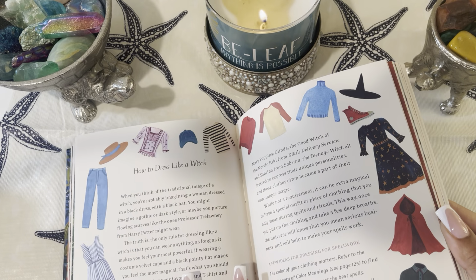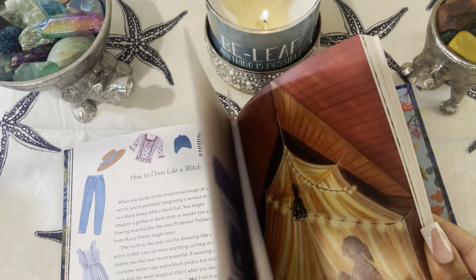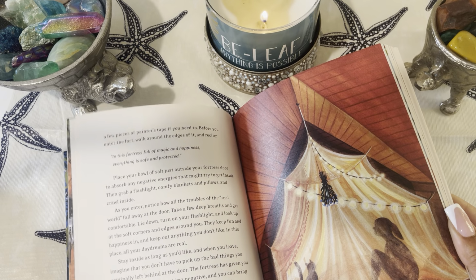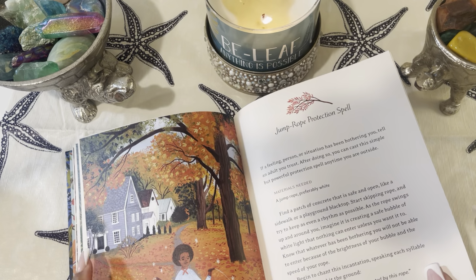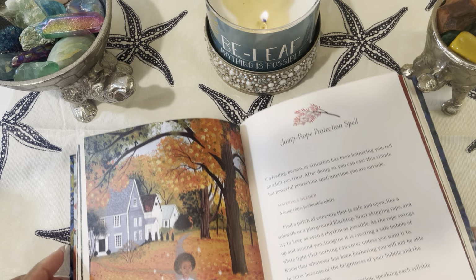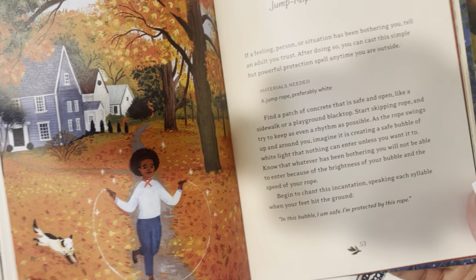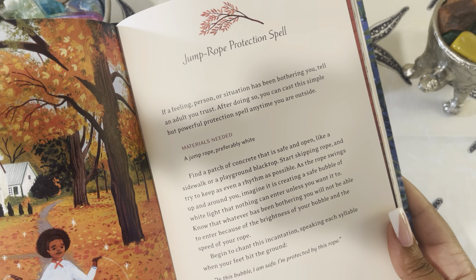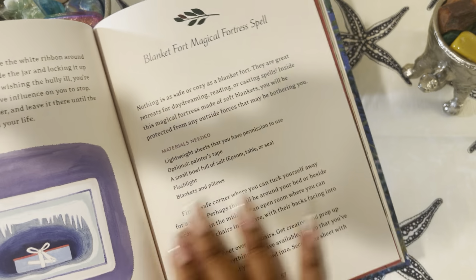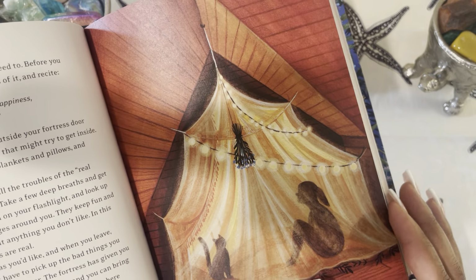And this book is too cute. Look, oh my God, How to Dress Like a Witch. Oh my gosh, it's just really cute. It's full of pictures, and I love decks and books that are full of pictures. These little spells, it has a jump rope protection spell. Look how cute that is. Tell me that's not cute. The materials you need are a jump rope, and that's it. It doesn't make you get hard materials. It's a really, really fun book.